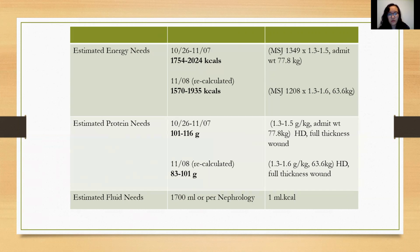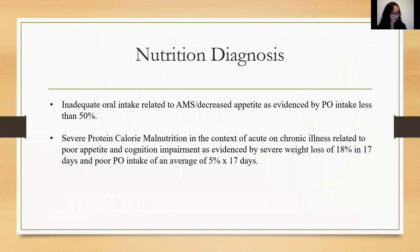So we did a 1.3 to 1.5, and then later a 1.3 to 1.6, which is about 101 grams to 116 grams, and then later 83 to 101 grams. For her fluids, we wanted to stick with 1 milliliter per kcal, so about 1,700 milliliters, or we left some room for nephrology to follow.